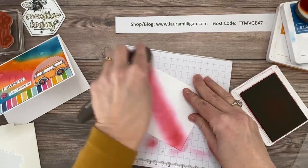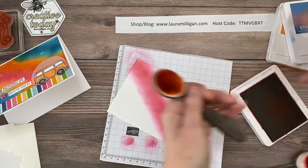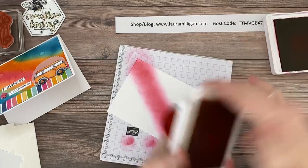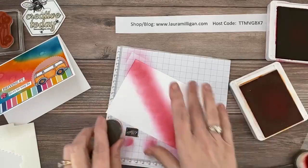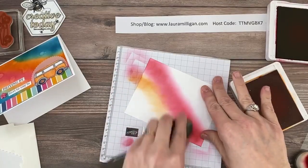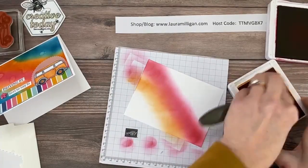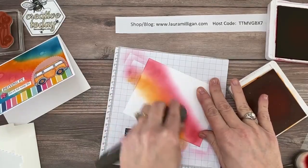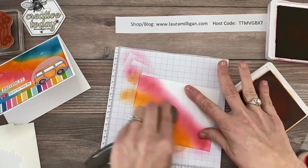Okay, so I'm just swirling this on. Like that, and then I'm going to go to my Pumpkin Pie. This is a different blending brush, so I'm going to just swirl it around. Now I'm going to start below and above that Melon Mambo. I'm overlapping the colors because I want it all to be kind of blended together. You just keep layering on the color, and the more you layer, of course, the brighter it will get. It's fun to do this technique.